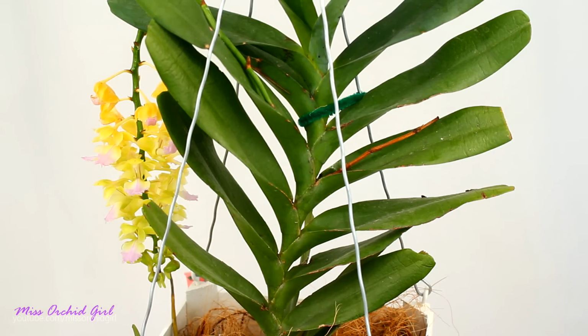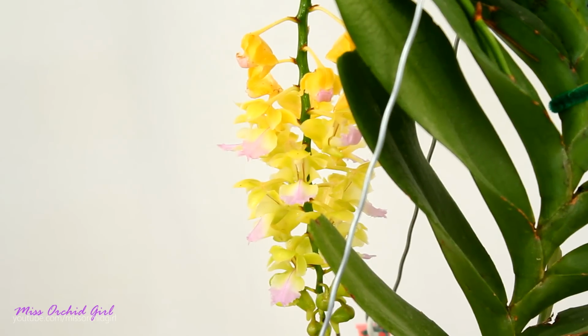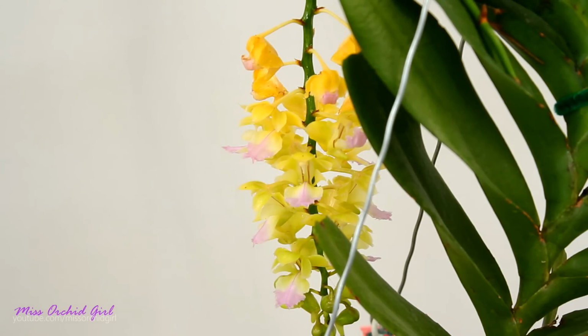So you can imagine how beautiful the display can be. Now, this is not the best part. What I find the best part is the fragrance. This orchid is tremendously fragrant. It smells like lemons, like citrus. Not the citrus flowers, but the citrus fruits in general. It smells very lemony and citrusy.